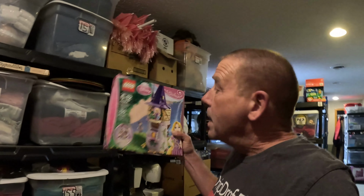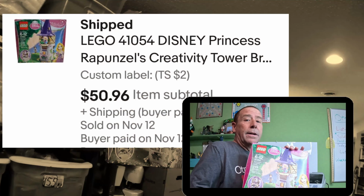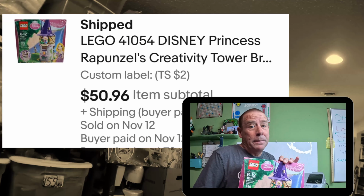So this is brand new sealed. You still see the seals are intact. Paid $2 at my local thrift store. This sold for $50.96, and the buyer is paying $11 even in shipping.